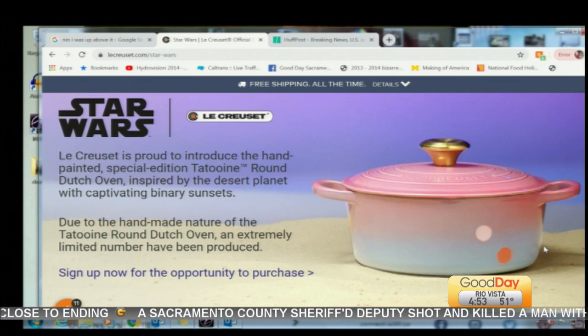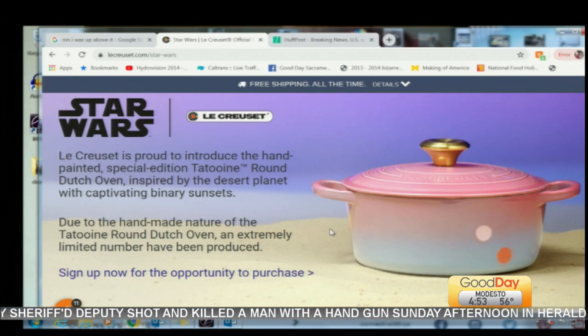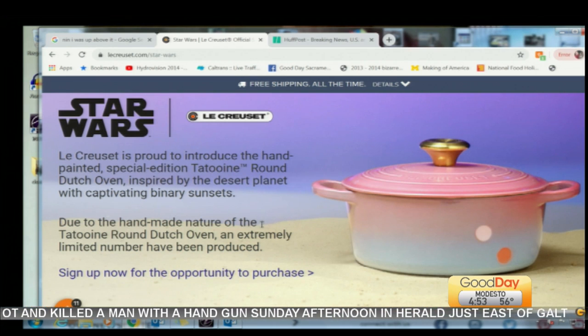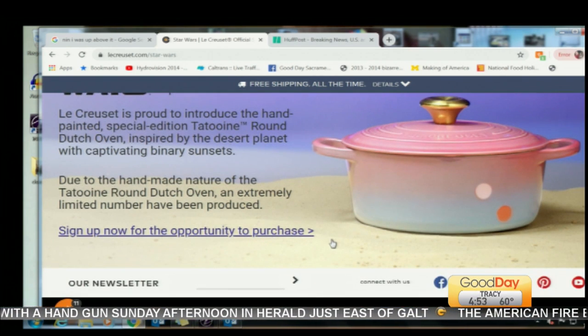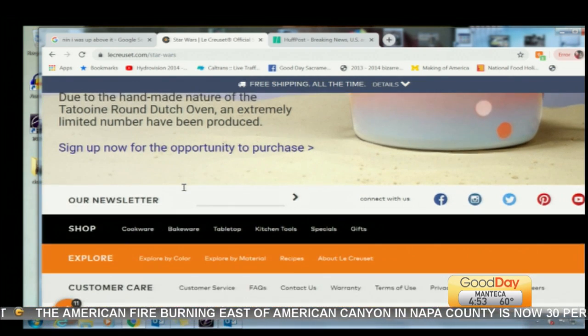Why? Stop. Yeah. There's the proud to announce the hand-painted special edition tent. That's great. Look, it's got two suns. Tatooine. It's great. It's got two suns on it. Great. They thought of everything.